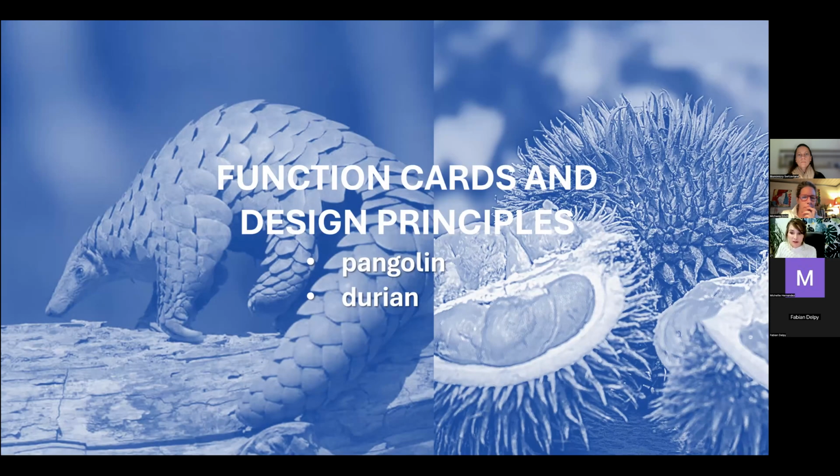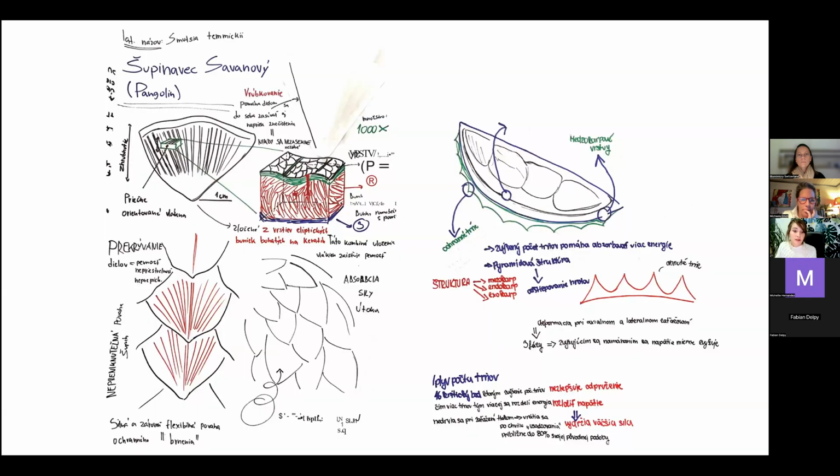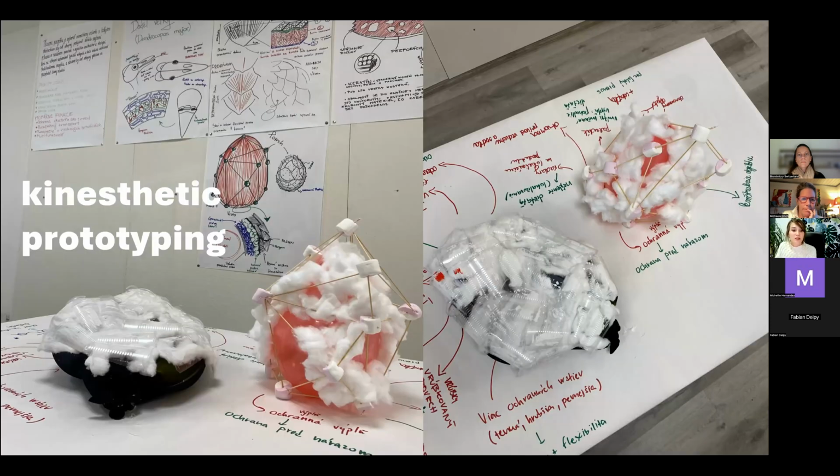They developed function cards with abstracted instructions, so-called design principles. These are the first sketches about understanding how the form works and the function. And then we started with a creative process. The brainstorming took place in the form of kinesthetic prototyping, which proves for me, after numerous biomimicry workshops, to be really a unique tool where the team can create a real mental projection of the future physical action plan in a very short time.